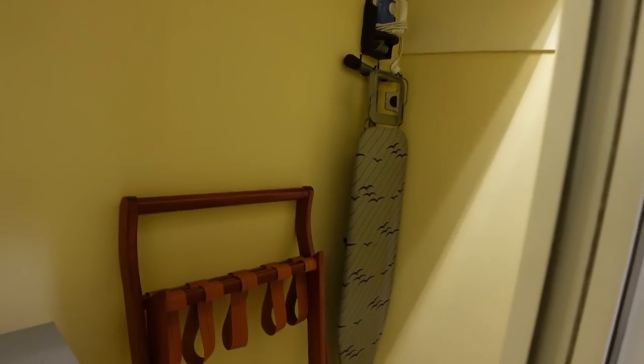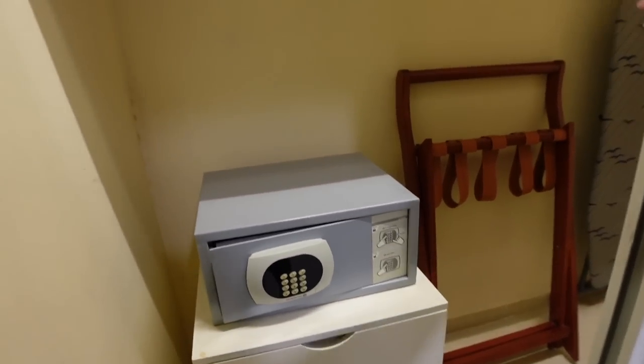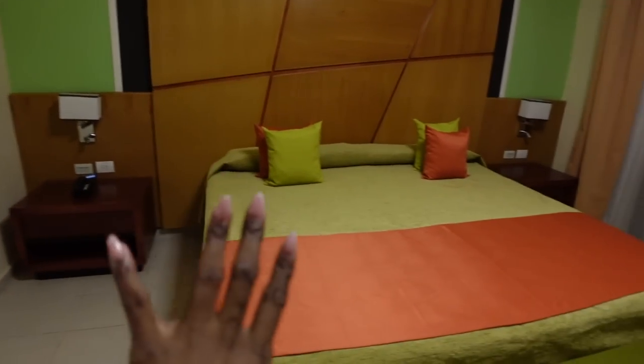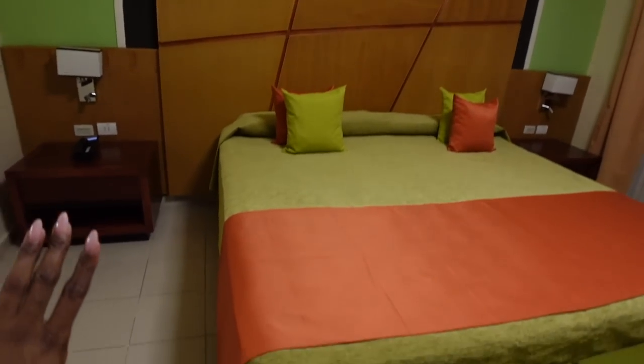So this is the bathroom. I love the lighting in here. I was really hoping that it was a bath, but nice. Yeah, toilet. So this is the closet. Hangers, blanket, iron, fabulous, all that fabulous stuff. Really nice room. It's rustic but still modern. I'm loving the orange and the green. That's really nice. Love the headboard. The headboard is fabulous. AC, thank God. Love the light. Everything in here is really nice.